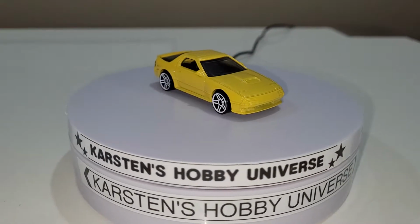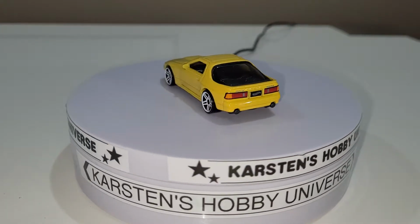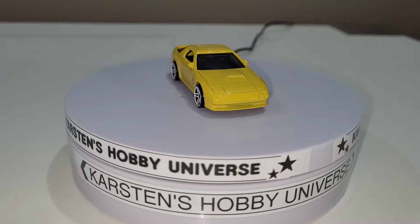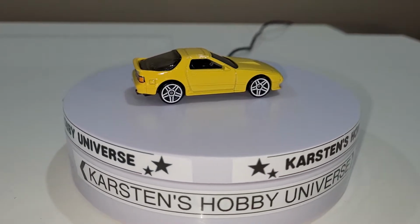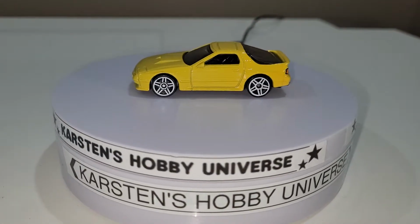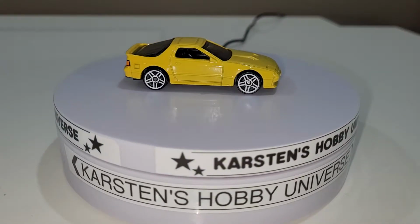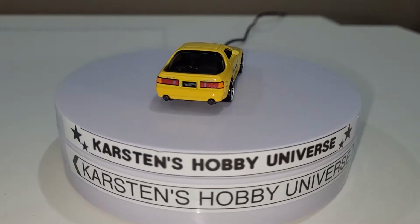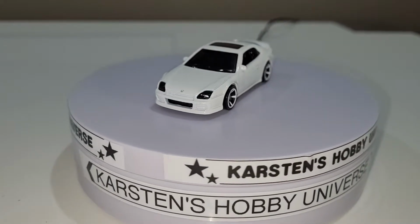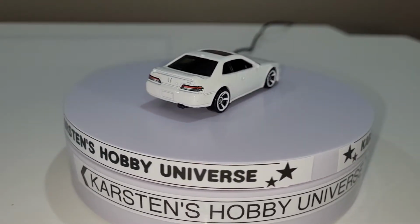The next car is a 1989 Mazda Savannah RX-7 FC3S. Next one up in the box is a 1998 Honda Prelude.